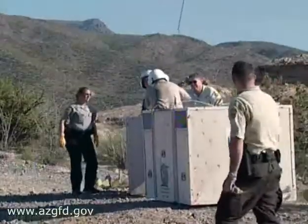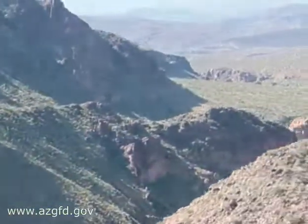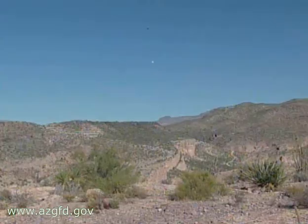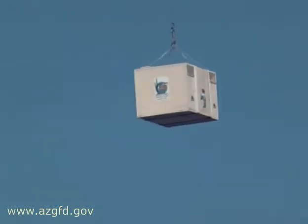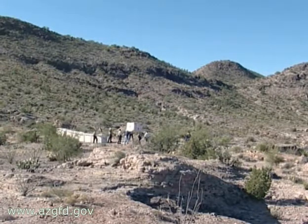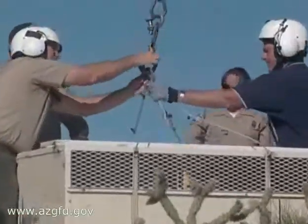Each box contains several bighorn sheep, and great care is taken to make sure they all arrive in their new home safely. Using a helicopter reduces the stress on the sheep by avoiding taking them on a long, bumpy truck ride across very rough terrain where they might be injured. This way, the worst effect on them might be they arrive a little dizzy. Flying also allows them to be placed in a more remote location. The Arizona Game and Fish Department worked closely with the Bureau of Land Management and the Desert Bighorn Sheep Society to make this transfer possible.